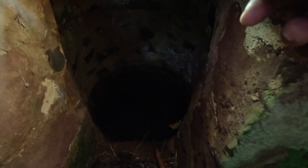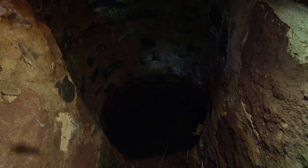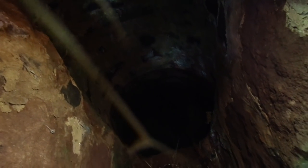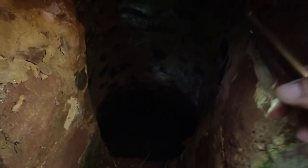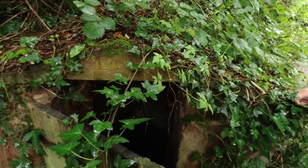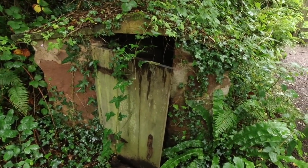So you can see, we found this well here. The water is right there, but I have no idea how deep that goes down. I've not let go of my stick. Wow, that's cool. The outside of it. Just this random hut thing. There we go.